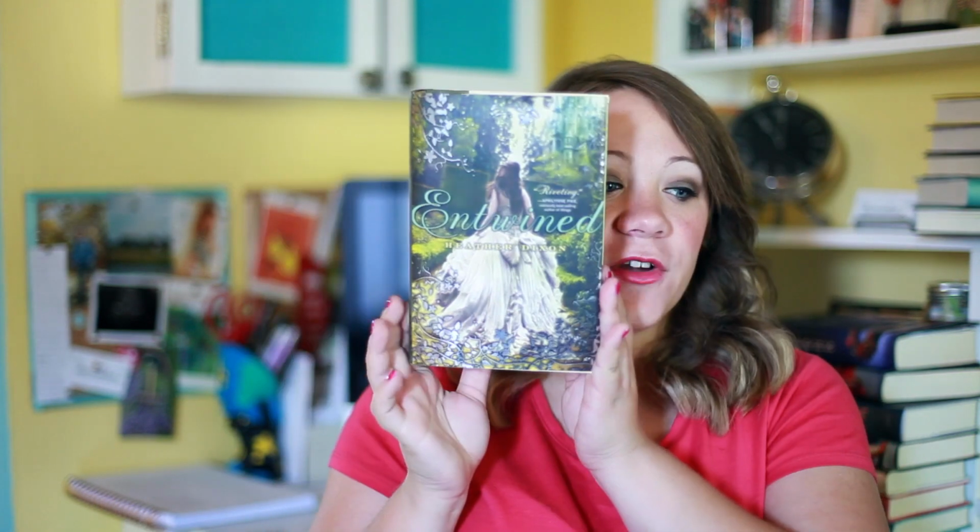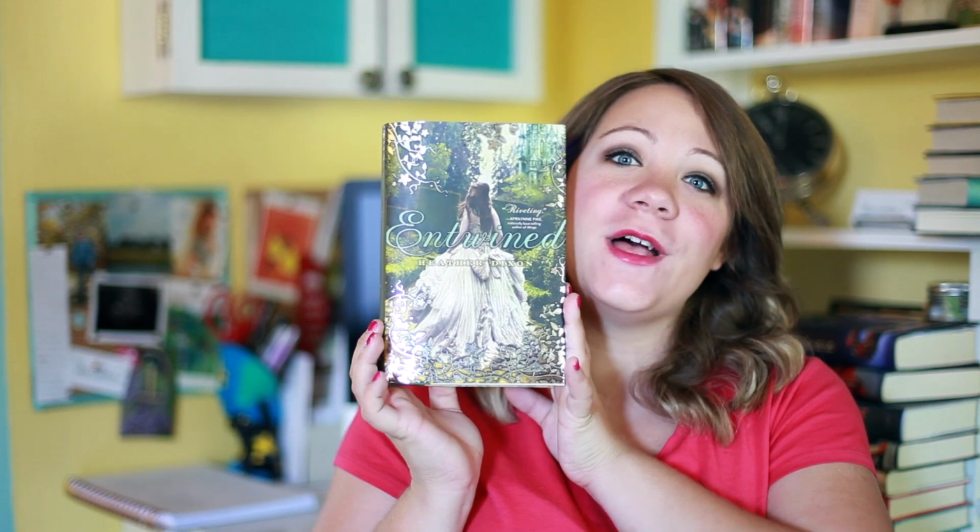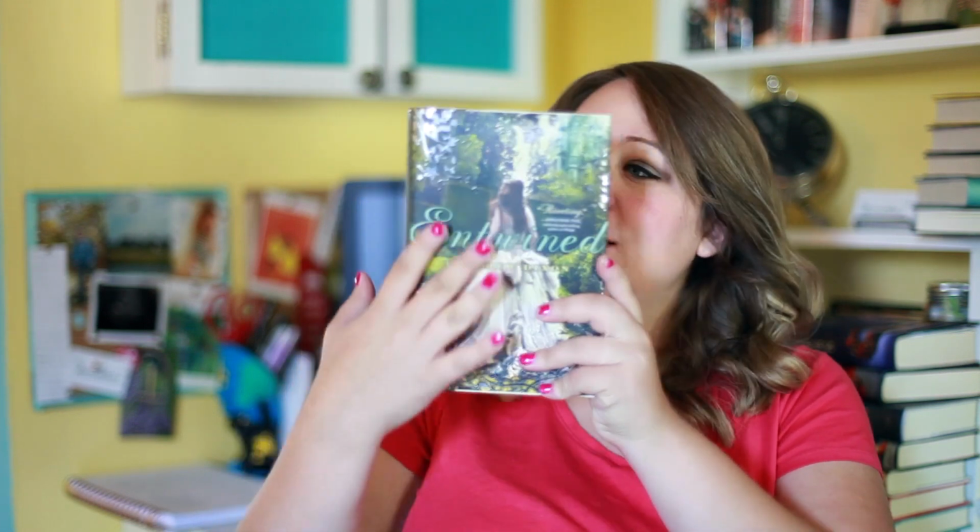And number 9 is Entwined by Heather Dixon. This cover, guys, is just so beautiful and magical. I love the leaves on it, how they're all silverly, and I love silverly? I don't know if that's a word or not. And I just love the cover.